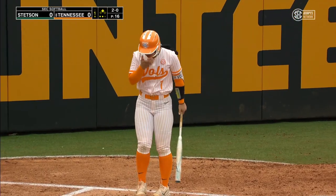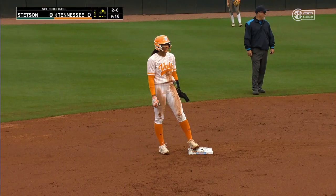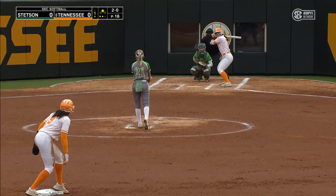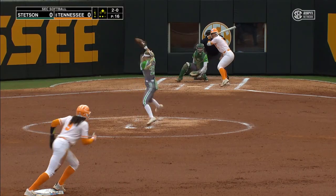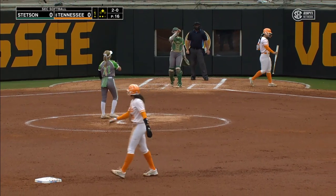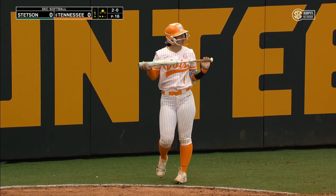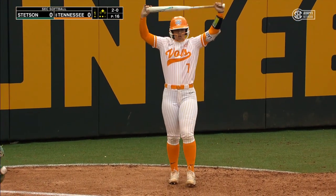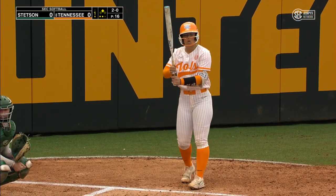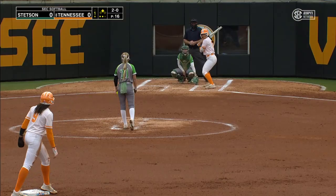Nugent trying to slow herself down a little bit, getting back in the box. Looked a little antsy there on the first couple. She's been to two Women's College World Series. She's been on the big stage. Healthy hack that comes up empty there. She was a role player there for Oklahoma, but had some key moments down the stretch, including a couple games in the Women's College World Series. Really found her stride late in last season for the Sooners.